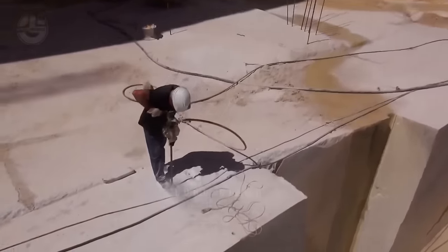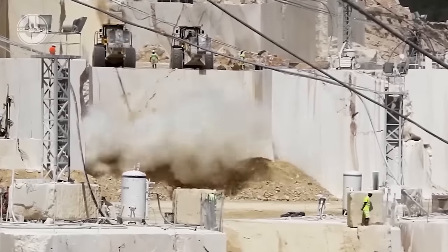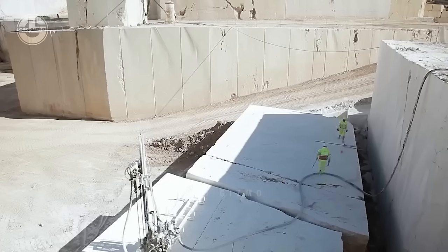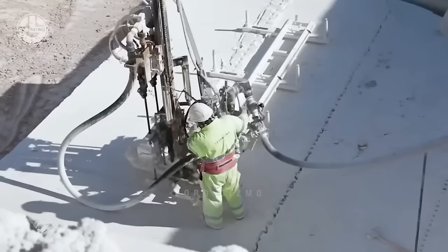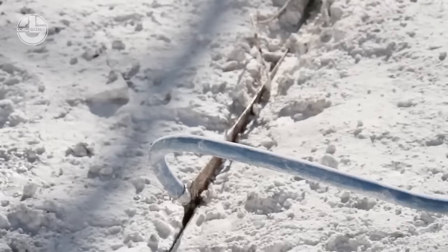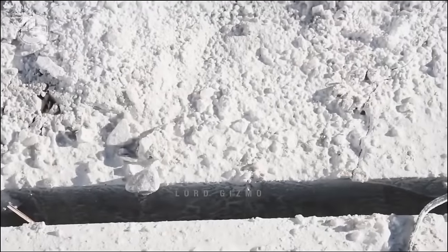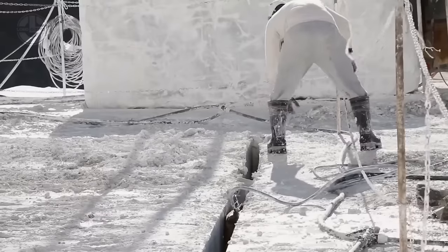It's important to note that marble extraction doesn't always result in perfect, consistently sized blocks. The final block's size and shape can vary depending on the quarry's conditions and extraction methods. However, with careful planning and advanced equipment, these variances can be minimized to ensure optimal marble quality.